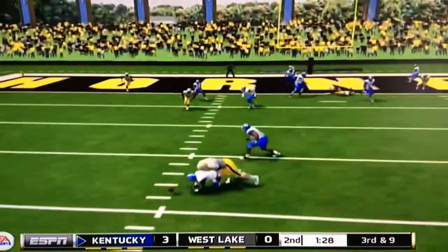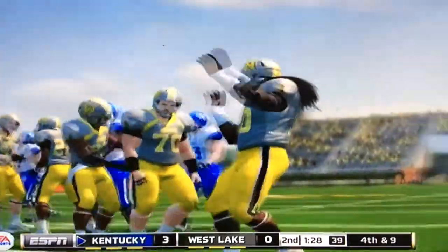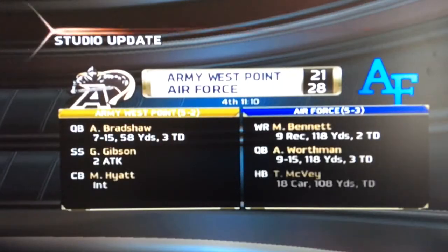It looks like it's going to be a screen for King, but the play is read like a book by Magnum. We have an EA Sports Studio update. Kentucky did make the field goal. The score is now 6-0.